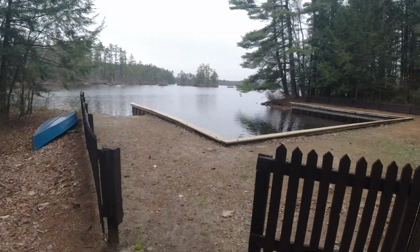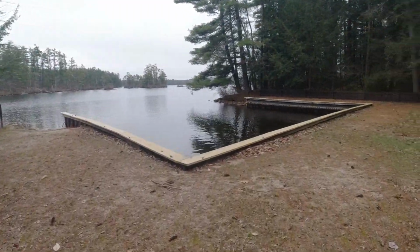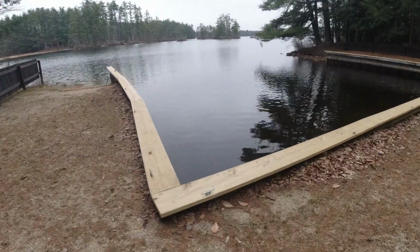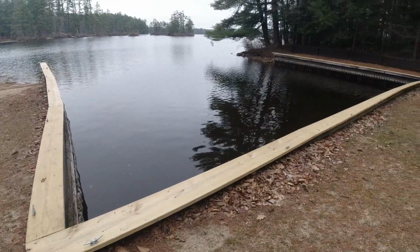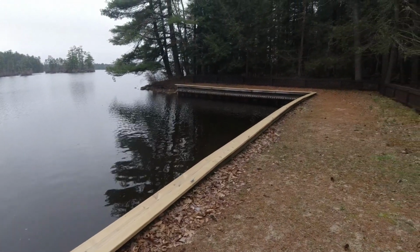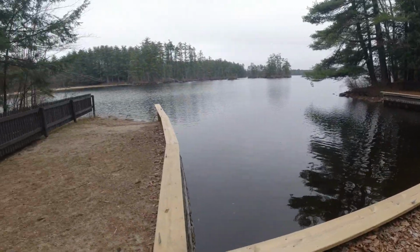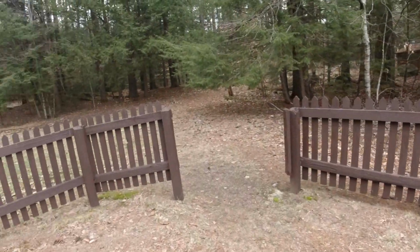Okay, it seems to be another form of a boat launch area. Apparently they're also doing some work out in this area too. You have tie-offs and things like that. You pull your boat in. Probably works better when the water's a little bit higher. Seems it's actually kind of low right now. I'm guessing that's what this is for.